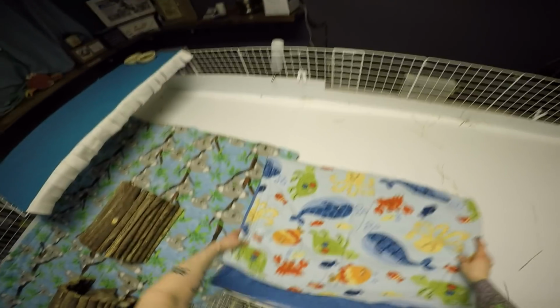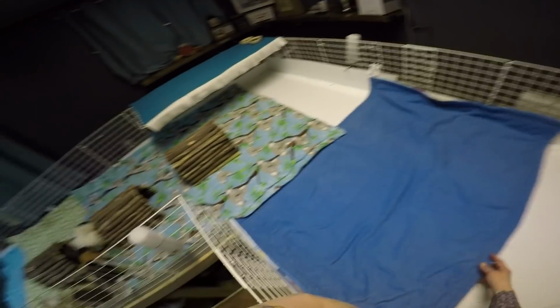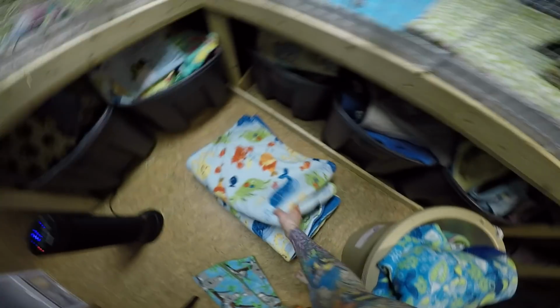Okie dokie. So we're going with some koalas and then just solid liners. I want to get more of this koala print so that I can have a whole cage of koalas. Because how cute is it? Such a nice, pretty blue and greens.